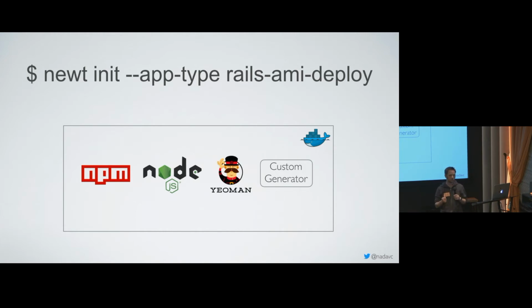So as far as the user is concerned, they didn't even need to know it was Yeoman. They didn't have to know there was Node. They didn't need to install anything. They just needed to run newt init. Okay.